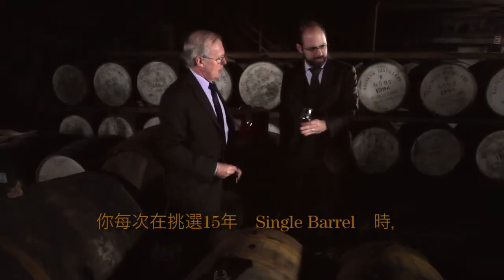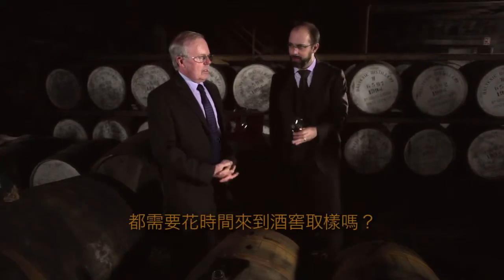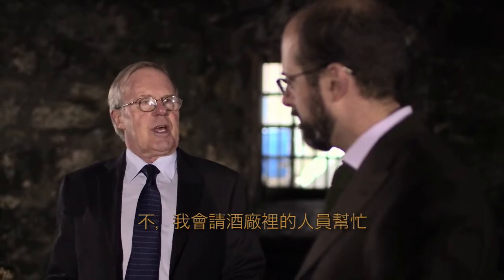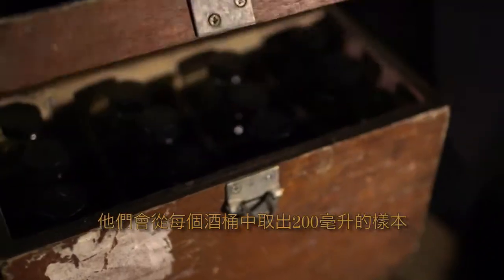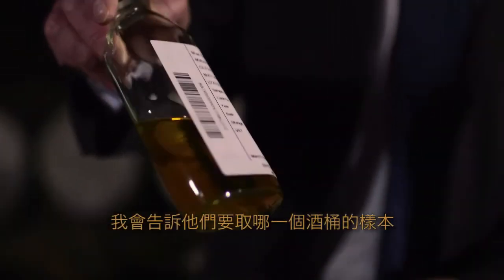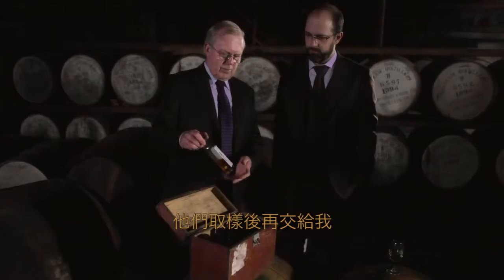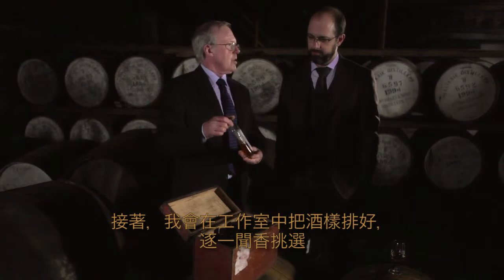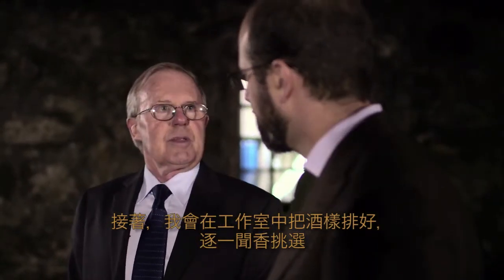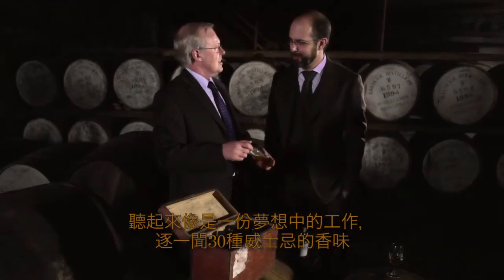When you're selecting a single barrel, are you spending time going up and down, sampling every cask like this? No, I'm asking the guys in the warehouse to draw samples from it. They will draw a 200 ml sample from each of these casks. I tell them what barrels to draw the samples from, and they send them down to me, and then I lay them out in a sample room, nose them and make my selection. It does sound like a dream job to sit and nose 30 whiskeys at a time.